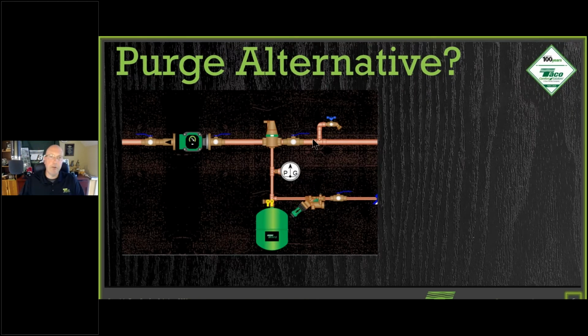So many people put it on the return side of the boiler itself, like I showed you earlier. But what if you were to put it on the supply coming out of the boiler, have a ball valve in between that and the air elimination, and where that water comes into your system? The only little bit of pipe that you're missing is right in between here. It is right in between.